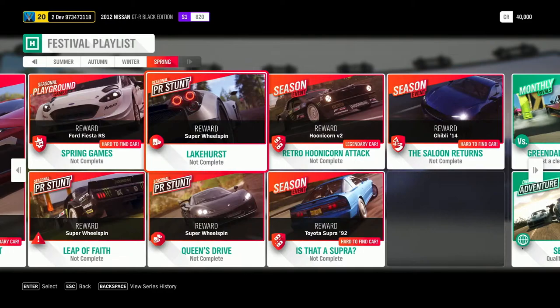Then rounding out spring, the seasonal event Retro Hoonicorn Attack, you can get a Hoonicorn V2. The Saloon returns, it's back, the Maserati Ghibli 2014, a hard to find car. And finally, is that a Supra? You can get a Toyota Supra for the Is That a Supra seasonal championship. And that's spring.